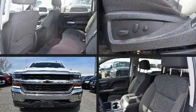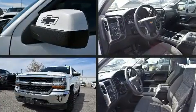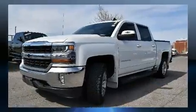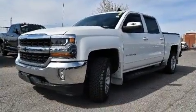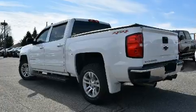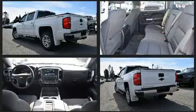Get excited about the 2017 Chevrolet Silverado 1500. Top features include a split folding rear seat, front and rear reading lights, one-touch window functionality, variably intermittent wipers, a trip computer, and power windows. With high-intensity discharge headlights illuminating your path, you'll always appreciate maximum visibility.